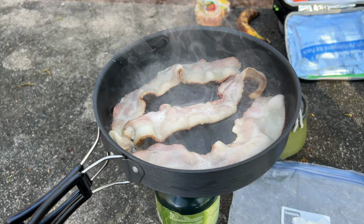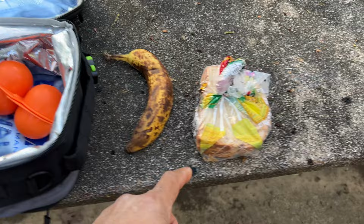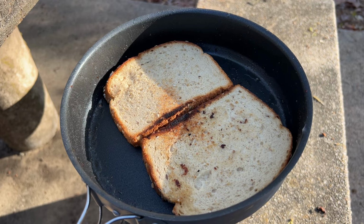Bacon and toast, yeah, bacon and bread, and boiled eggs this morning. Got my boiled eggs here, coffee, bar, banana, bread. Cool, and I got some creamer. Started bringing creamer for coffee. Toasting the bread in the fire, in the frying pan. Doubles up as cleaning the bacon grease out of the frying pan. Not very healthy, but it works.